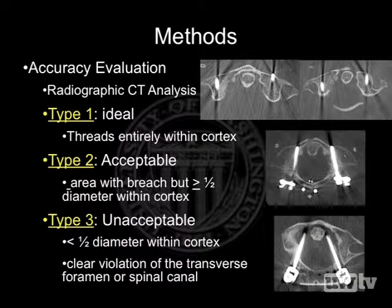From a radiographic standpoint, we looked at the results by classifying our screws into three types. Type 1 was a money screw, 100% in bone the whole way, no concerns whatsoever. Type 3s were screws where greater than 50% of the circumference of the screw was actually out of bone, as in this bottom screw here, where both of the screws are too medial. And these are type 2s, which are generally considered safe and acceptable, but not ideal, where greater than 50% of the threads is within bone.